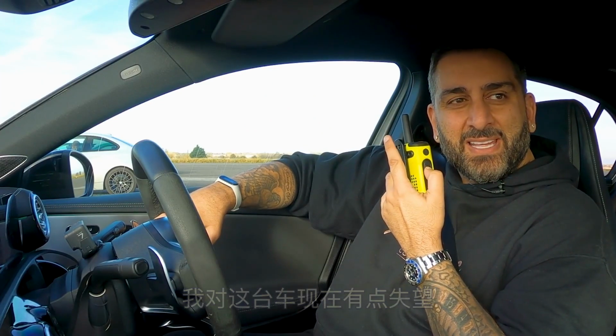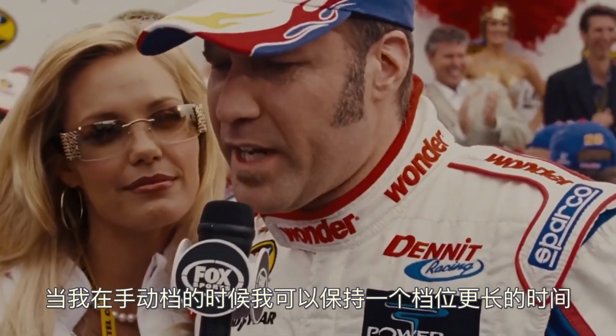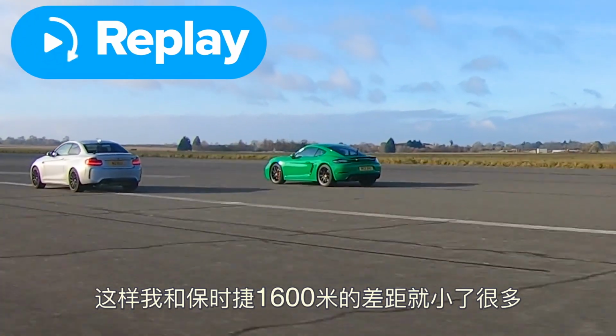Disappointed, actually. Really disappointed with this. So which one between the BMW and the Porsche? Beamer. When I had it in manual mode, I was able to drag the gear out a bit longer, and that way it was much closer to the Porsche this time. It had only just got past me at the mile.